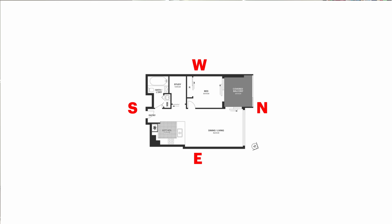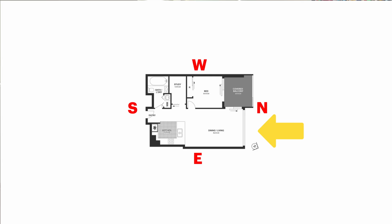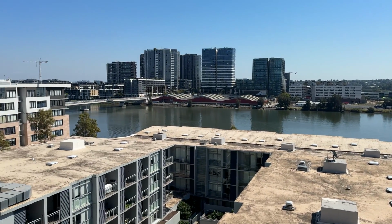Okay, so at this point, you're probably ready to buy or rent a north-facing apartment. But wait, not all north-facing apartments are built the same. So this north-facing apartment is similar to the last one, where the living room has no external shading. The balcony does provide some shading to the bedroom, but it won't help shade the living room, which is where people spend the most time in. So again, this apartment will easily get very hot during summer. This apartment also promised a beautiful water view, but when I actually visited it in person, all I could see was a dirty concrete roof.